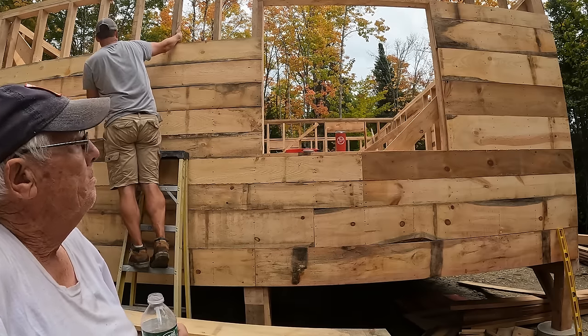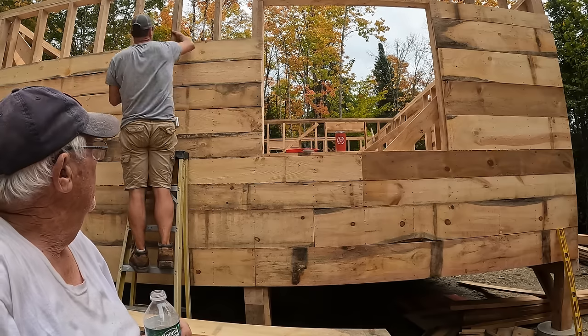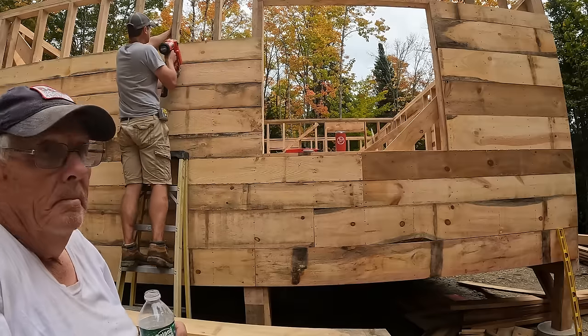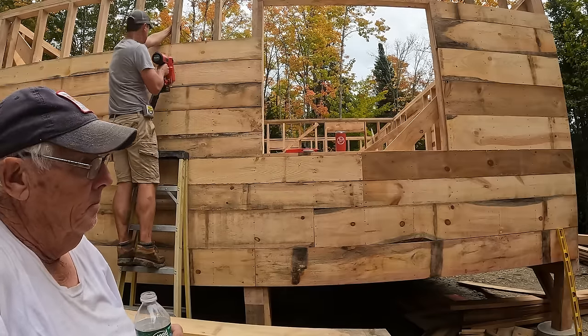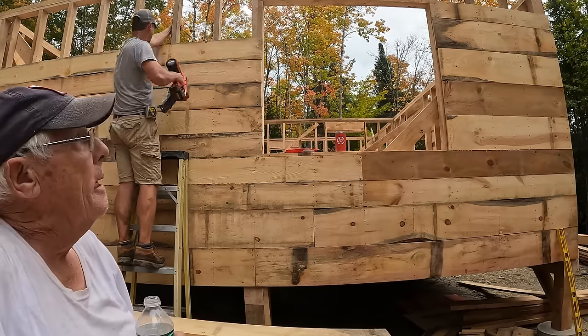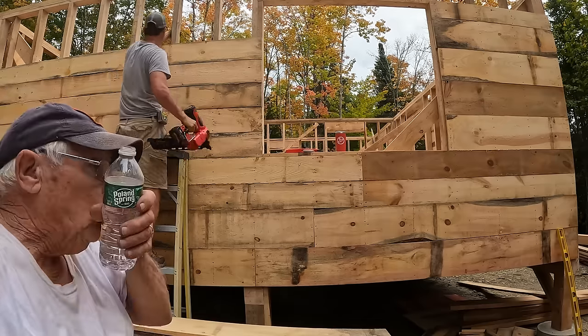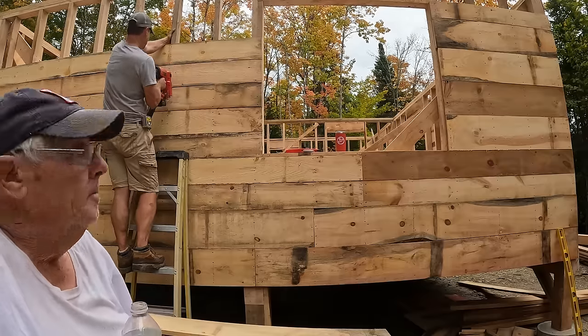Gordon's going good. And then we're gonna put the deck on. And then that's as far as we can get. I can cut rafters. Oh, you can? Yeah.